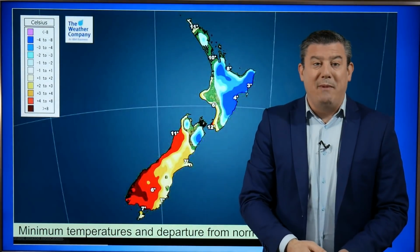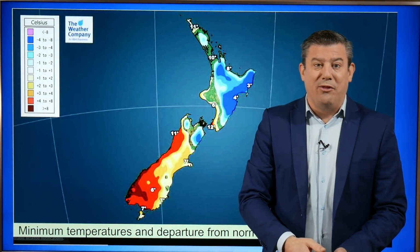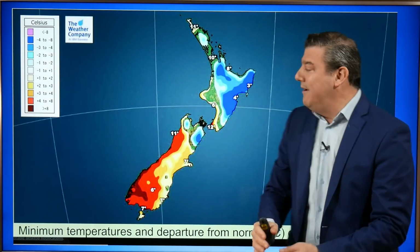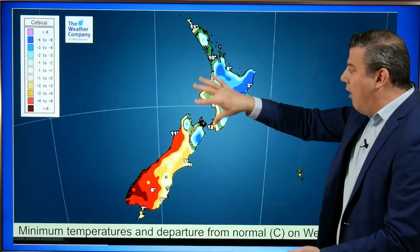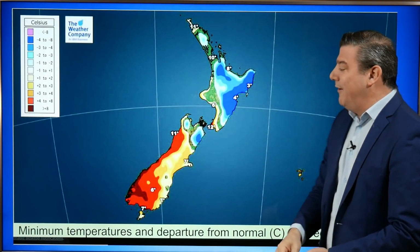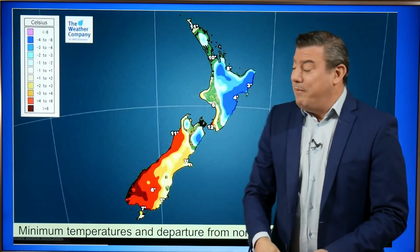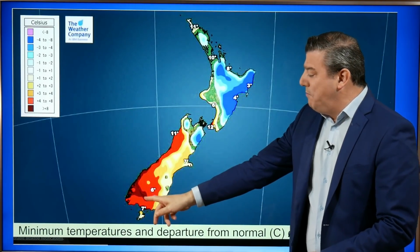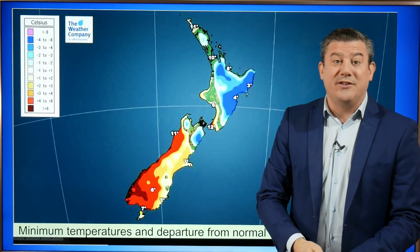In New Zealand, I was talking about that high pressure belt that's parked over the North Island and near the Chathams. Tonight's departure from normal, which is remarkably similar to last night this morning, shows that high pressure holding on to the North Island is creating light winds, calm conditions, and colder weather. So out around Hawke's Bay, Gisborne, and Waikato, it is definitely below average again tonight. But for the rest of the country, it's either normal or warmer than average. In fact, these portions down here in the dark red, over 8 degrees above average for tonight.